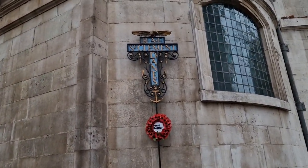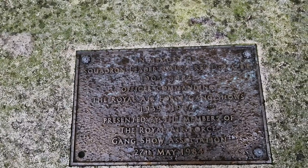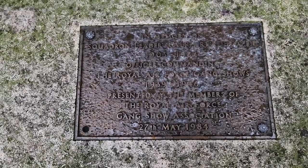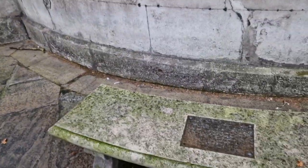RAF, Church of St Clement Danes. We're getting the daytime views. Last time I was here it was a nighttime one, and there was a van over the road. In memory of Squadron Reader Ralph Reader, CBE, 1903 to 1982. Officer commanding the Royal Air Force Gang Shows, 1939 to 46. Presented by members of the Royal Air Force Gang Show Association, 27th of May, 1984. Sorry if you can't see it that well, because it is a bit rainy.